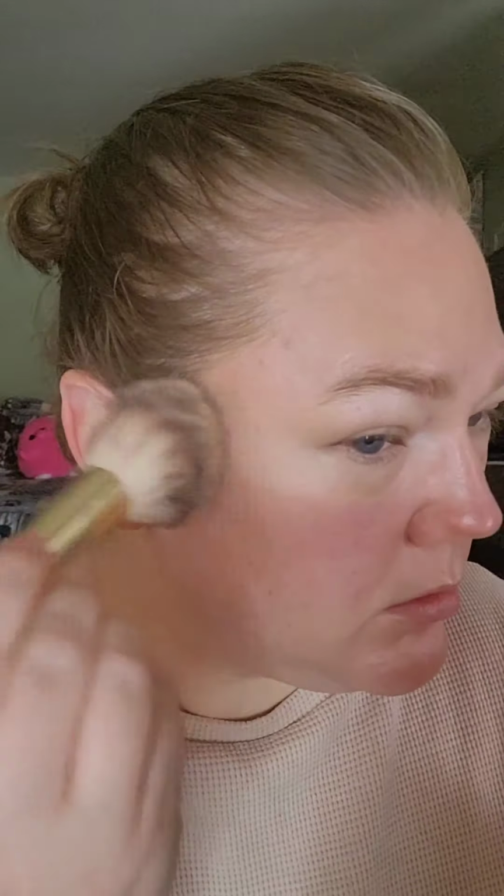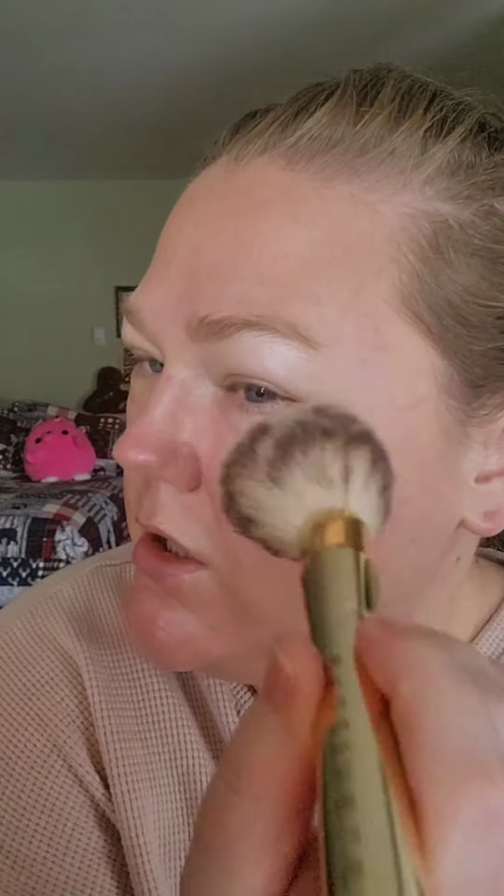I think this is a warm toned bronzer. And we're just going to build it up. Trying to make sure I get into the hairline as well. Is my hair starting to come loose? No. And I'm just dabbing this into here. Oh, I did want to use a little concealer. I'll do that in a minute.